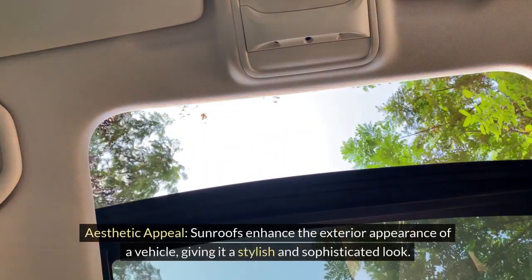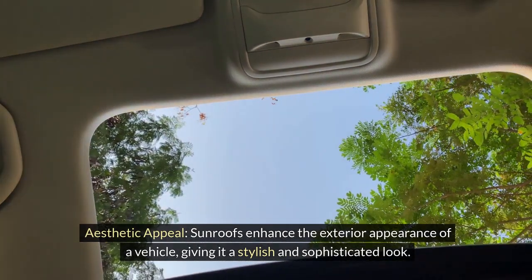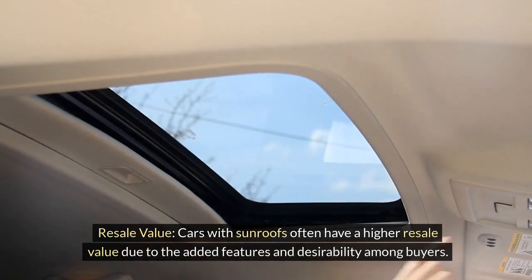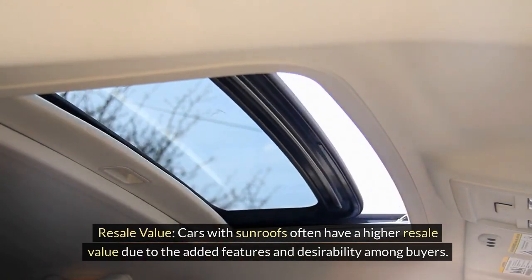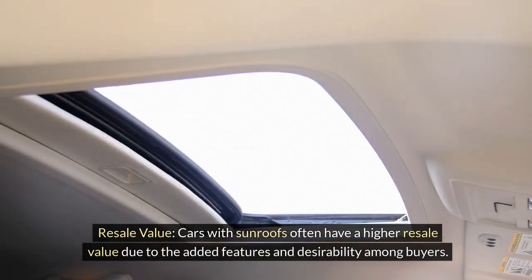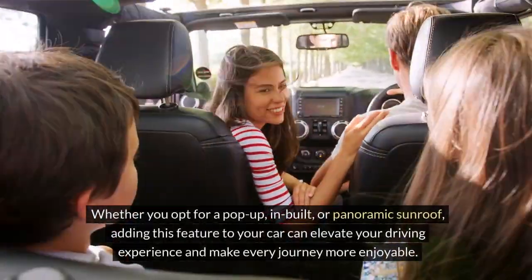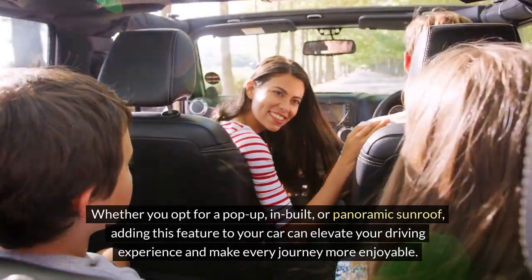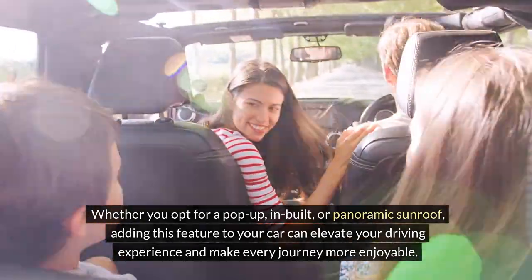Aesthetic appeal. Sunroofs enhance the exterior appearance of a vehicle, giving it a stylish and sophisticated look. Resale value. Cars with sunroofs often have a higher resale value due to the added features and desirability among buyers. Whether you opt for a pop-up, inbuilt, or panoramic sunroof, adding this feature to your car can elevate your driving experience and make every journey more enjoyable.